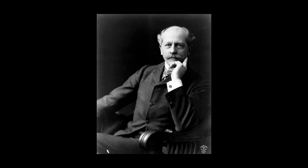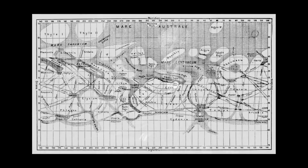Percival Lowell used the Alvin Clark refractor to study the planet Mars and made numerous drawings of the planet's system of what he termed Martian channels. For 15 years, Percival Lowell studied Mars extensively and made intricate drawings of the surface markings as he perceived them.